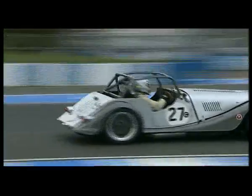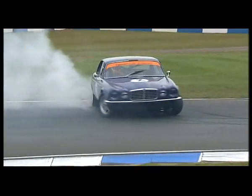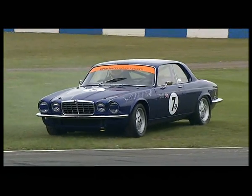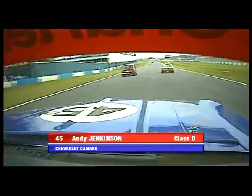Rouse darts up the inside of Jamie Booth's TVR. Checkered flag at the ready. Rouse wins. Robin North spins at the last corner. Andy Rouse wins the first Heritage Grand Touring Car Challenge race of the season, and Robin North has to sort himself out in the immaculate Jaguar XJC.